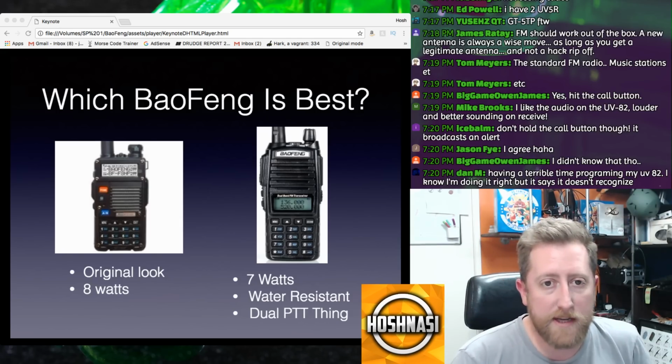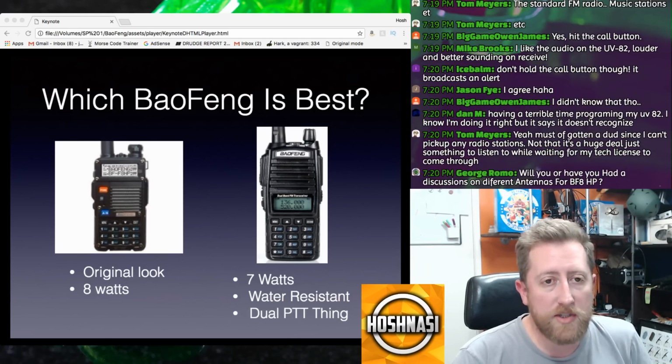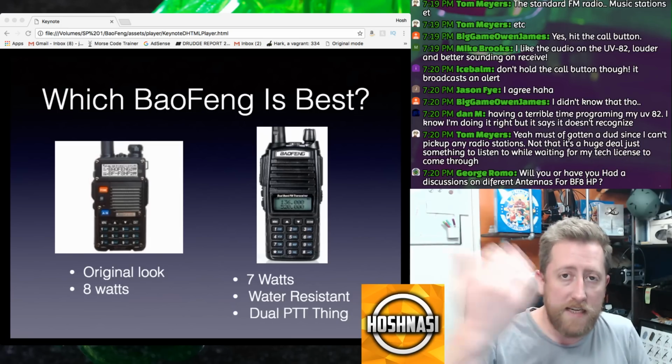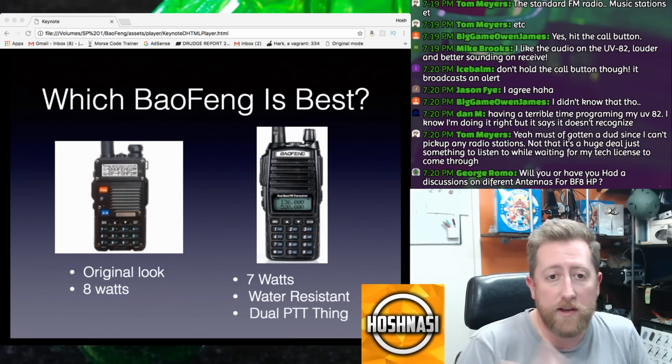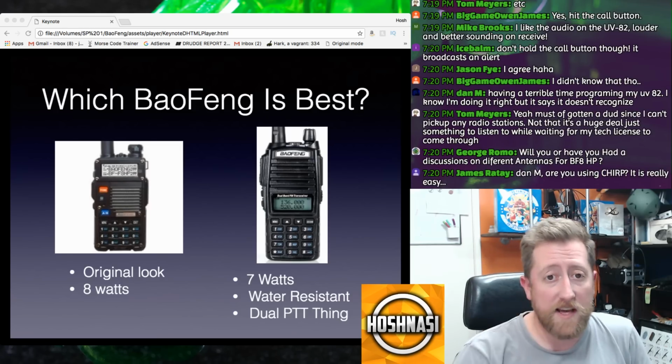Dan asks, having a terrible time programming my UV82. I know I'm doing it right, but it says it doesn't recognize. So, are you talking about download from radio? If you download from radio and the radio is just ignoring you, it doesn't respond, it might be your cable. That's almost always the first thing.